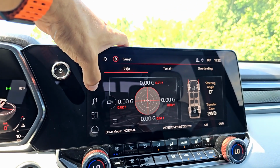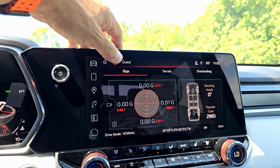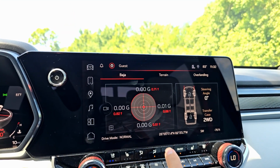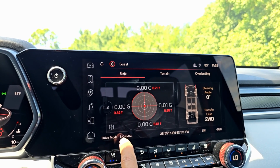views over here. And of course, you can turn on the camera from right here. Oh, I washed it again. I'm gonna run out of this fluid. Now here's your longitude and latitude. We're in the normal drive mode.